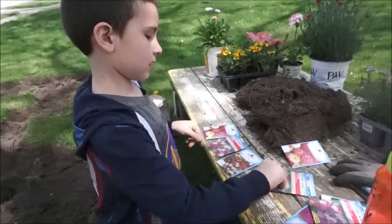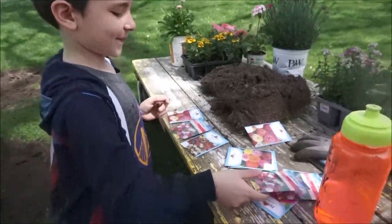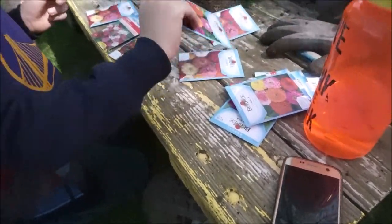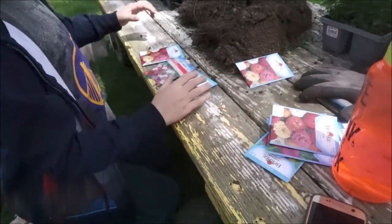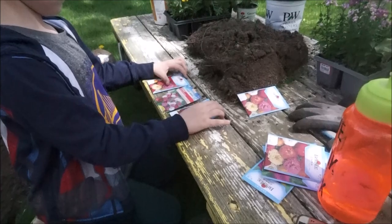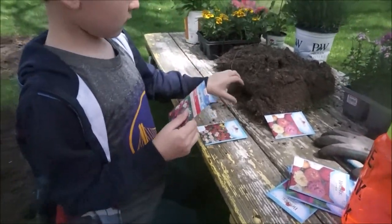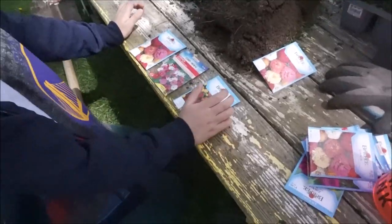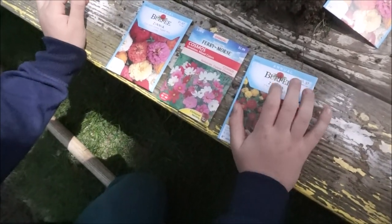All right, tell the camera what we're doing. We're planting flowers, and I can't wait. We have our flower seeds that we plant every year. We usually plant them in pots and let them grow indoors for a while, but today we're going to try something different and plant them outside.